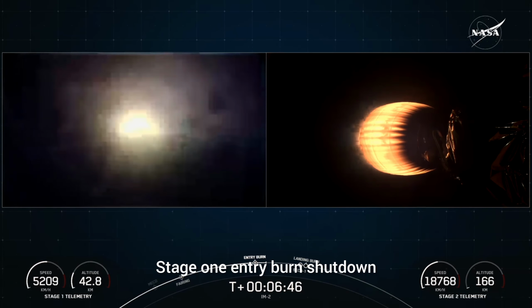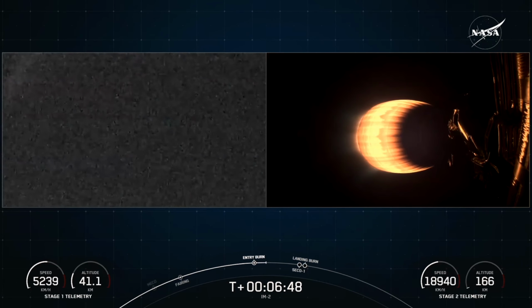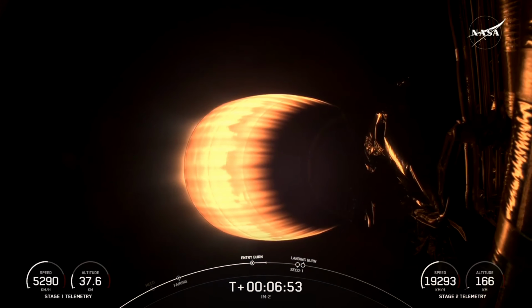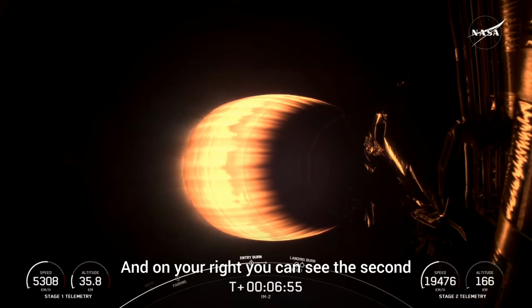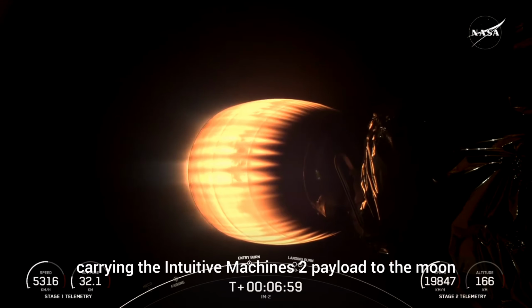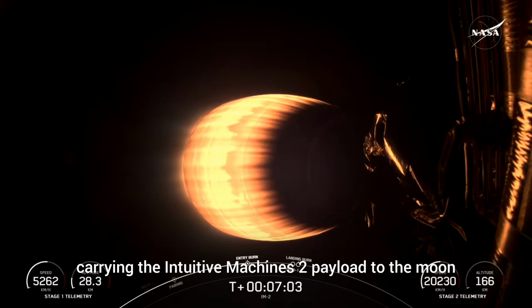Stage 1 entry burn shutdown. There you can see the end of that entry burn on the first stage. And on your right, you can see the second stage still in the first of 2 planned burns carrying the Intuitive Machines 2 payload to the moon.